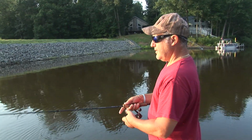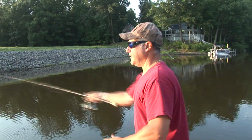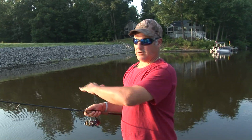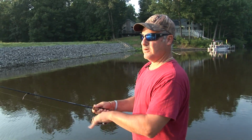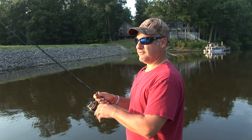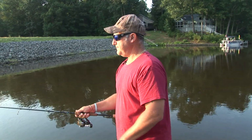All right, we're about 20 yards from the shoreline here, and there is a little bit of action on the edges. I see a lot of fish, or bait fish, I should say, probably breaking the surface, and hopefully we're able to get something to hit.